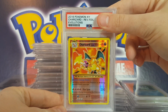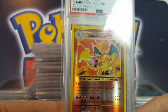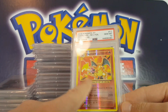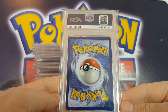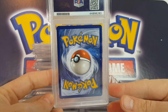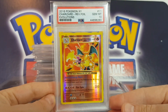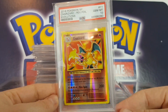And last but not least, more fire. Lovely reverse holo Charizard. We've seen the Holo Boy, and I was so thrilled when I found out that this one got a Gem Mint 10, because I've tried to get a few of these graded in the past, and they all come back as 8s and 9s. It's got a huge holo foil pattern, lots of reverse holo, and it's very easily scratched. Print quality is sometimes quite tough on these half arts from Evolutions. Lovely, slightly off-centered, but not too bad. Very thrilled to get a PSA 10 on this Reverse Holo Charizard from Evolutions. Very stoked on this one.